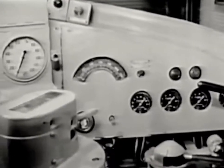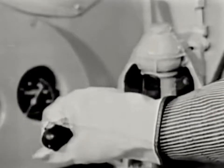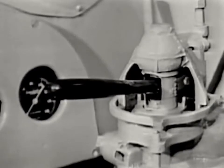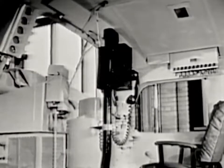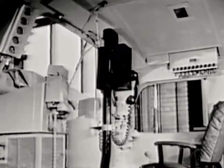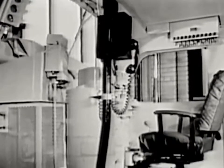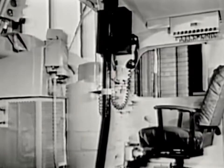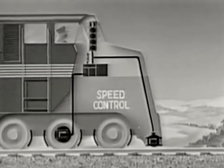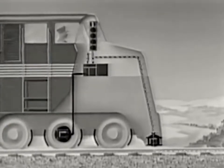These are his controls: the throttle and the air brake. And their function is obvious. What is not readily apparent is that these locomotives are equipped with speed control, which automatically slows down the locomotive and stops it if the engineer should fail to obey the signals. Just imagine if you had such a device in your automobile. You would never get a ticket for speeding.